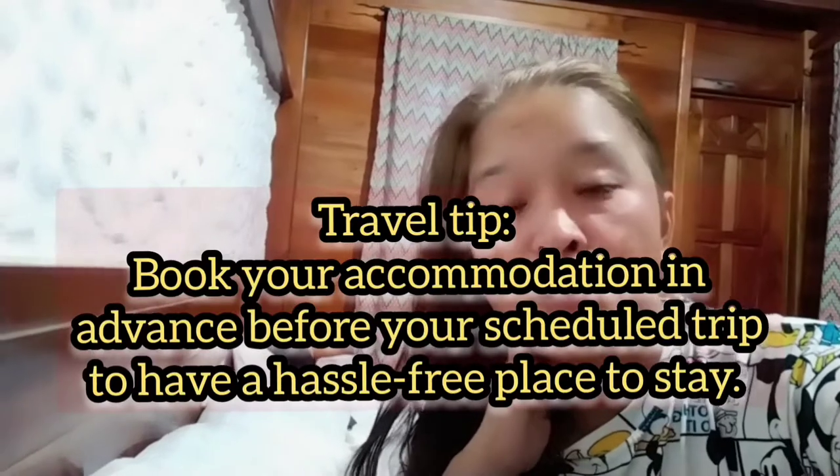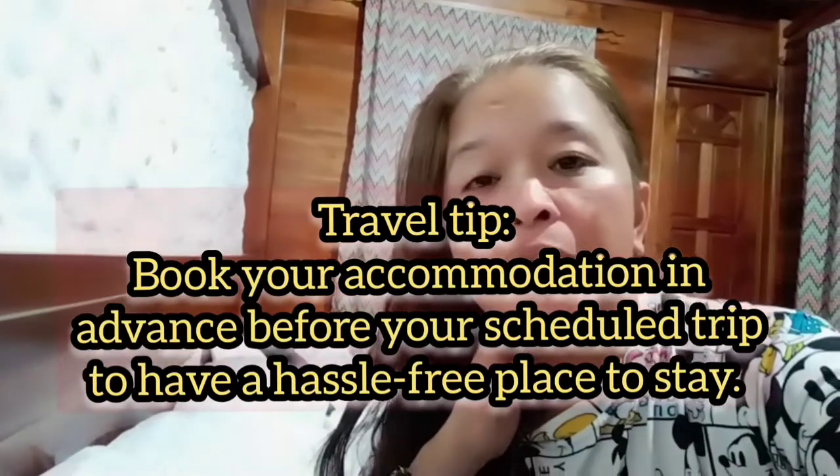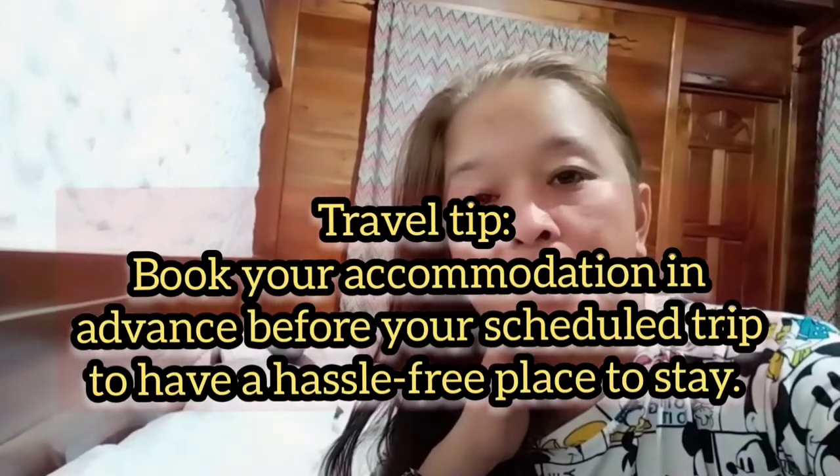So binook ko to, I got this from Agoda. Kasi ganun guys, para magiging hassle-free yung accommodation, dapat you should have your hotel na prior to your travel. Kaya I usually use Agoda pag nag-travel ako. So, nagbo-book advance ako, para makapag-discount na rin.